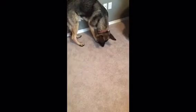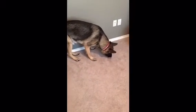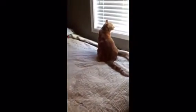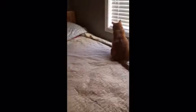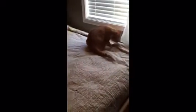The last training step is that you want to try to see if they can be in the same room together. There's Jax, and there's my cat Tigger. And as you can see, they don't even notice each other being in the same room for the most part. Jax knows that he is not allowed to chase the cat, and Tigger knows that I will not allow him to chase the cat. So yeah.